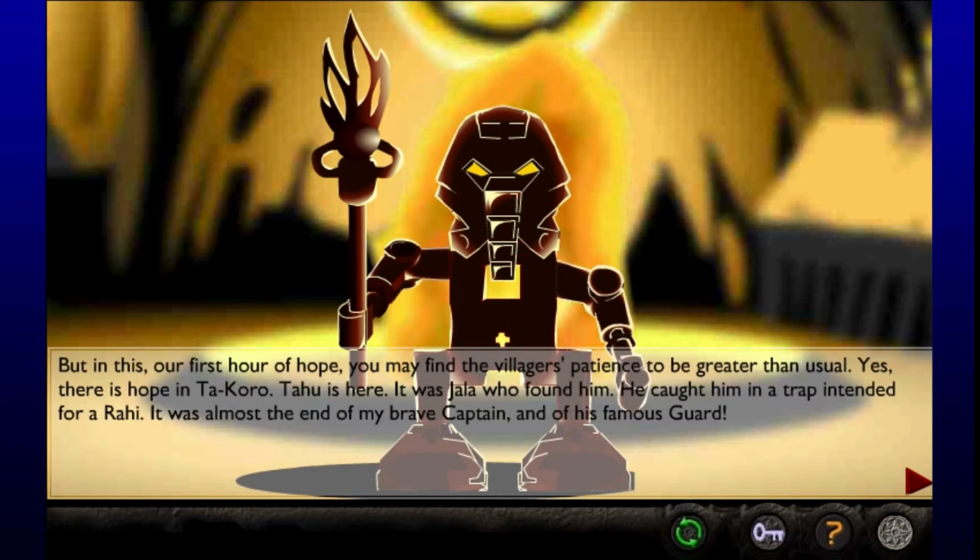Yes, there is hope in Takoro. Tahu is here. It was Captain Jolla who found him. He caught him in a trap intended for Arahi. It was almost the end of my brave captain and his famous guard.